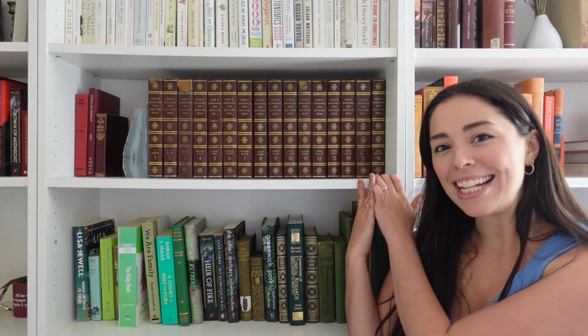Speaking of old books, this is my encyclopedia collection. It actually only makes it to the Ms. These belong to my grandfather. He was the oldest son of 11 kids, and I feel like he would have loved to do something academic, but he needed to provide for his family and went into construction, but he really prioritized learning and reading, and he was always doing crossword puzzles, and he really wanted to own an encyclopedia set back in the 70s. He could only afford up until M.